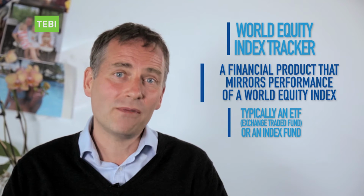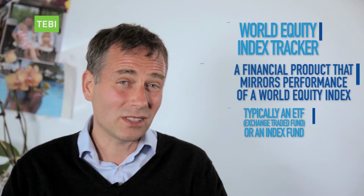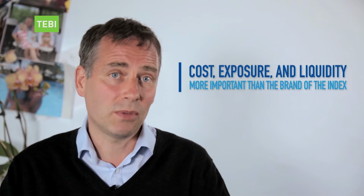Generally, and as a catch-all, I call any product that cheaply recreates an index-type exposure an index tracker. This could be an ETF or an index fund, but also keep in mind that just because something is called an index does not make it a good choice. An index of companies with blue logos would be an index, but it doesn't make any sense. The index brands we track are typically well-known ones like MSCI, S&P, FT, etc., but focus on the cost and underlying exposure more than the brand of the index.